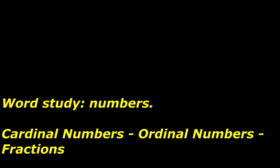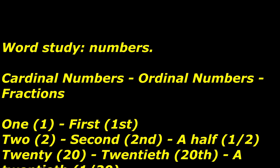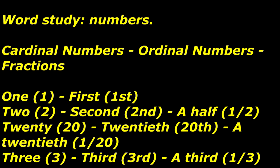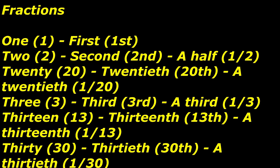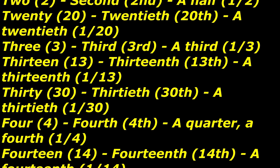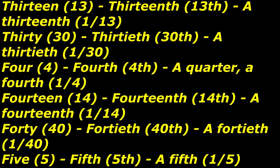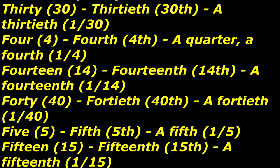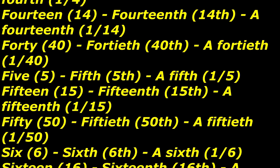Word study. Numbers. Cardinal numbers. Ordinal numbers. Fractions. 1. First. 2. Second. A half. 20. 20th. A 20th. 3. Third. A third. 13. 13th. A 13th. 30. 30th. A 30th. 4. Fourth. A quarter. A fourth. 14. 14th. A 14th. 40. 40th. A 40th. 5. Fifth. A fifth. 15. 15th. A 15th.